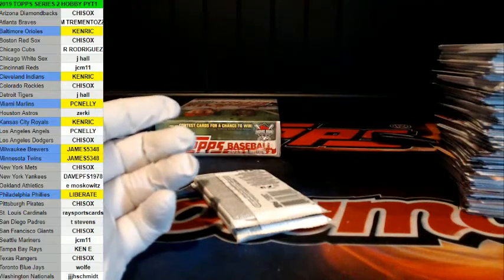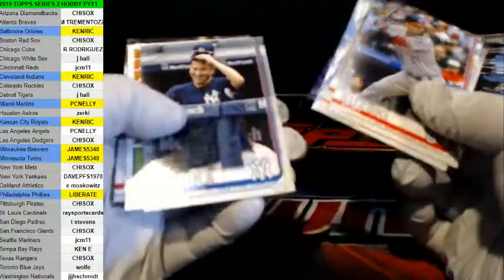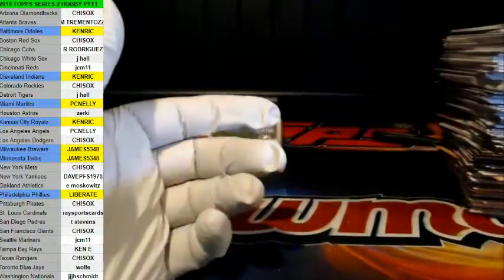Get the blood back in my hand. Come on, blood. Nick Ciuffo. Another Bryce Harper there. Yeah, this is one of your longer breaks, definitely. Masahiro Tanaka, maybe. Is that a 1? Yep. Roller variation. And then another Kikuchi. That was box 11.